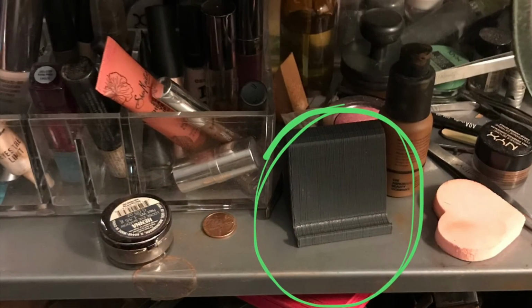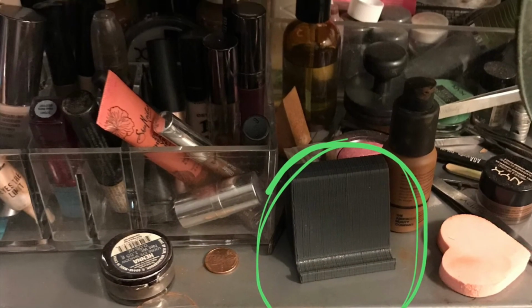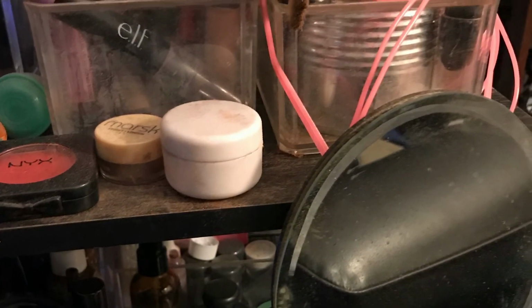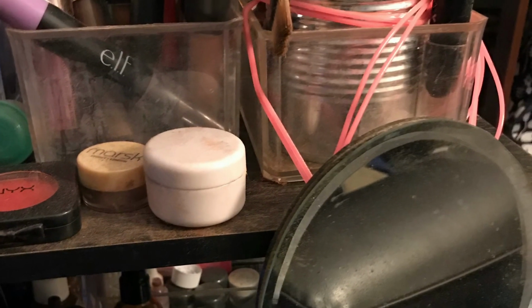The reason I'm sometimes out of frame is because of my makeup situation. Here's where I put my iPhone when I'm recording, and this is my messy makeup card and my mirror hung up with some sketty string.